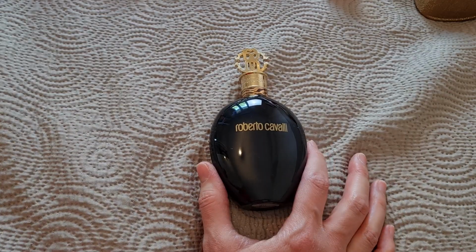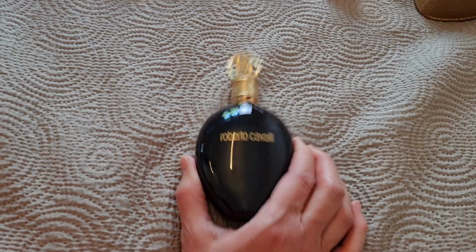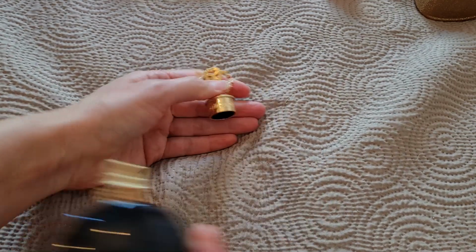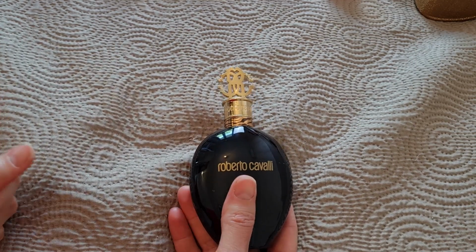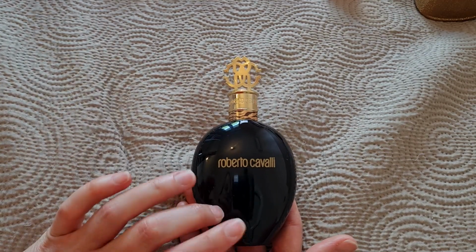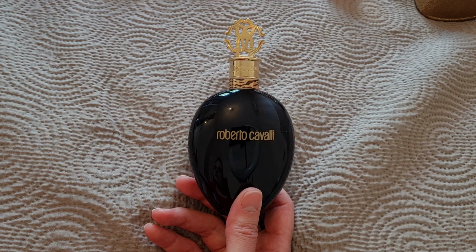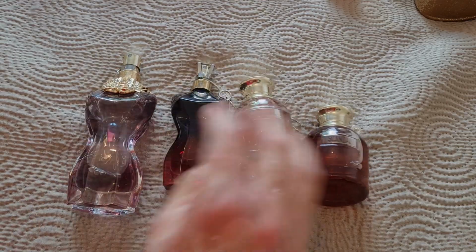This one is Roberto Cavalli Nero Assoluto. This has been discontinued, and this is an orchid woody fragrance. It's a little bit sweet, so if you are familiar with the orchid accord, it has a fruity berry touch to it. I blind bought this one and I don't like it very much, but I didn't use it since I bought it because it's a very winter fragrance to me, so I will just put it in the like bin.